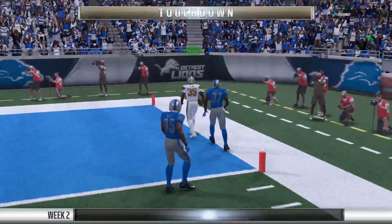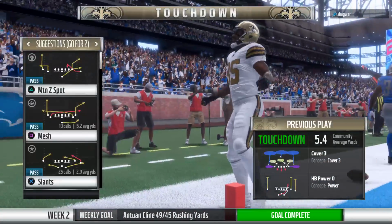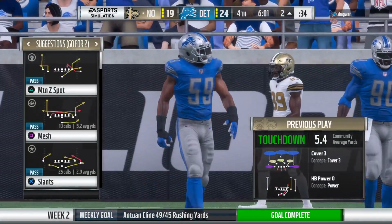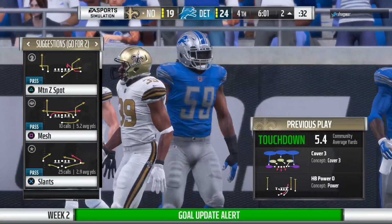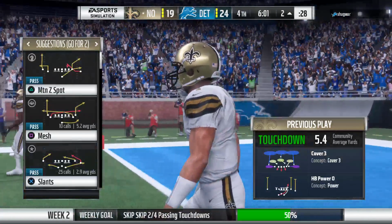And he is into the end zone. Touchdown, New Orleans. A great effort there. His 3rd touchdown now on the year. And the Saints have cut it back within a score.